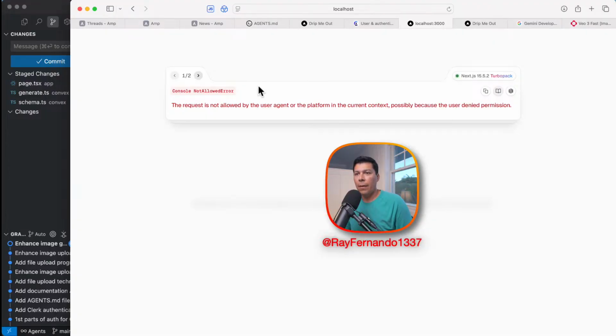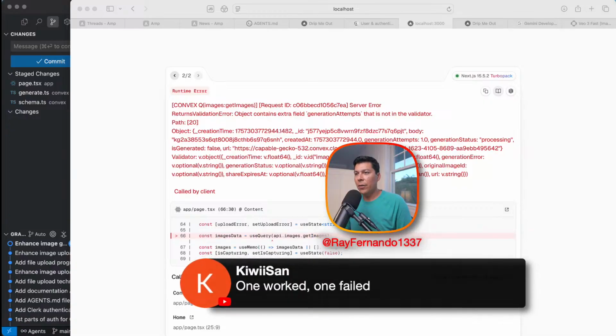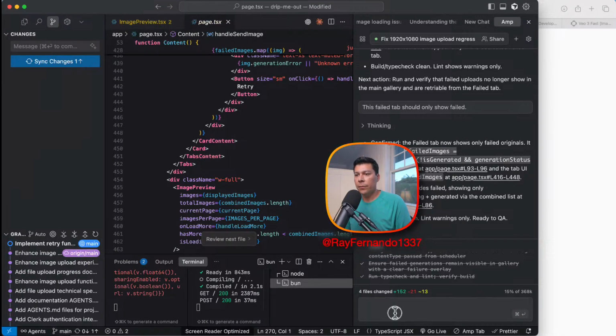Oh, possibly because it's denied permission. Ah, okay. So now show more. This is the actual error. Thank you. Awesome. Okay, it worked. One failed. So I actually found a different error. I'm going to check these changes in because they're already looking pretty good, and then I'm going to try to fix this bug now. All right. Can you update the documentation with what we've done so far? Because this is already looking pretty good.